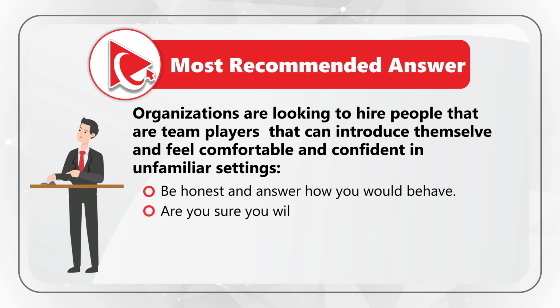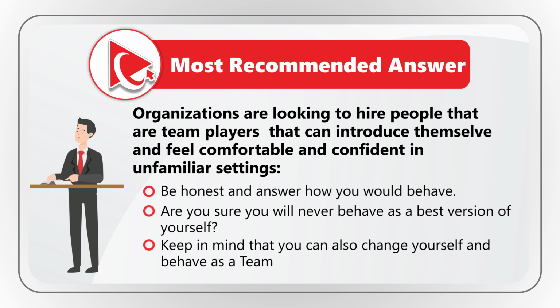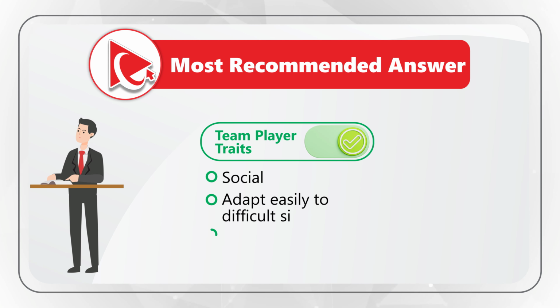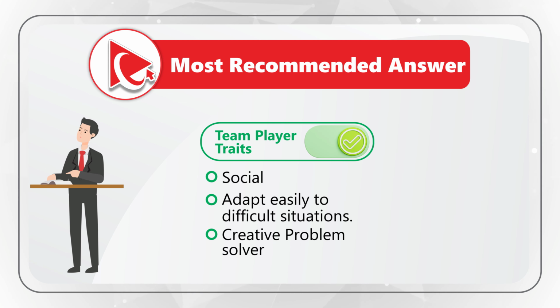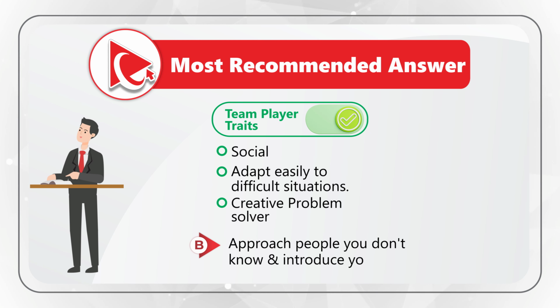Are you sure you will never behave as the best version of yourself? Can you become intentional and be courageous even if you feel uncomfortable about the situation? Keep in mind that you can also change yourself and behave as a team player. Considering that team player traits are being social, being easily adaptable, and being creative problem solver, the most recommended answer here is choice B. Approach people you don't know and introduce yourself.